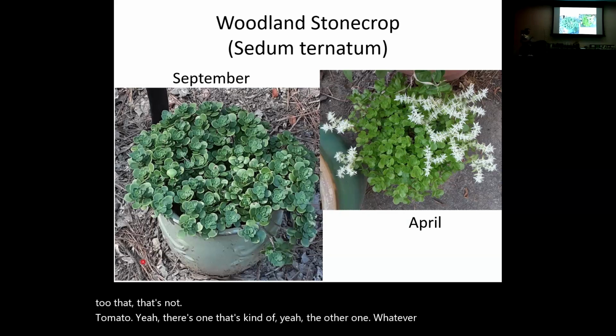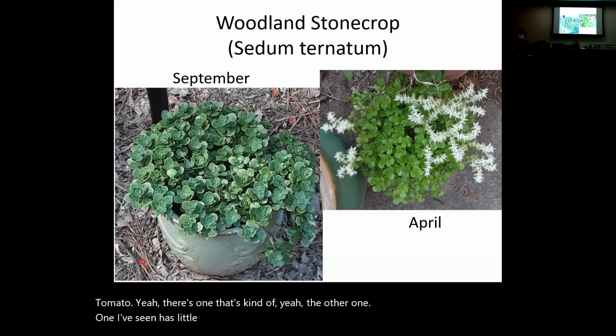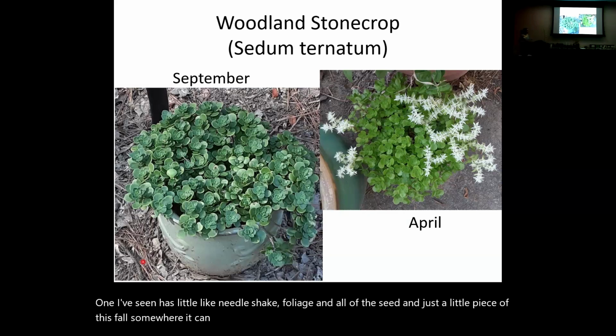The yellow flowered one I've seen has little needle-shaped foliage, and like all of the sedums, if a piece of this falls somewhere, it can root and regrow. So, for another question.